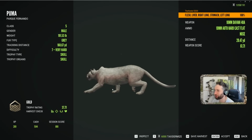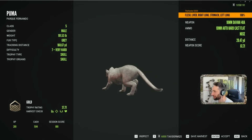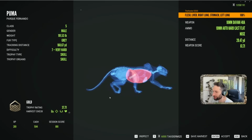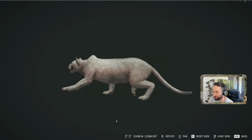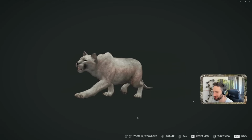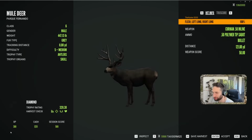It's gonna be a gold. And that was actually a double lung liver shot at 20 yards away. 37.71 gray gold puma with a 10 millimeter Glock. Wow. That was honestly pretty incredible. All right. Sorry about the interruption there.